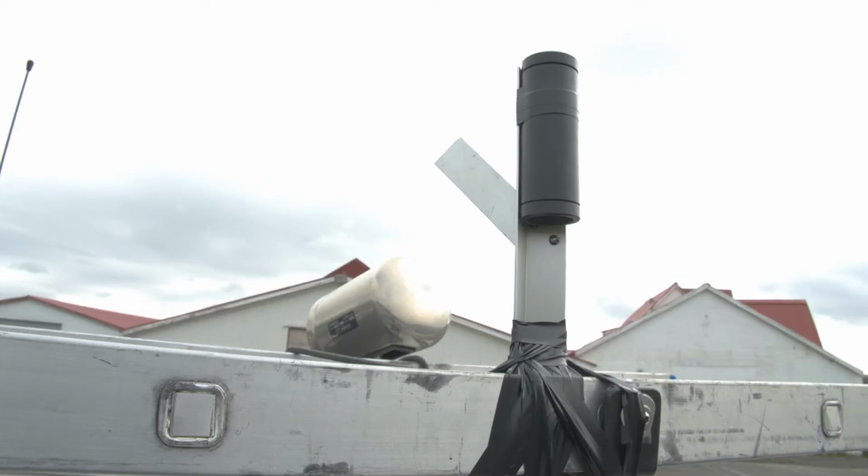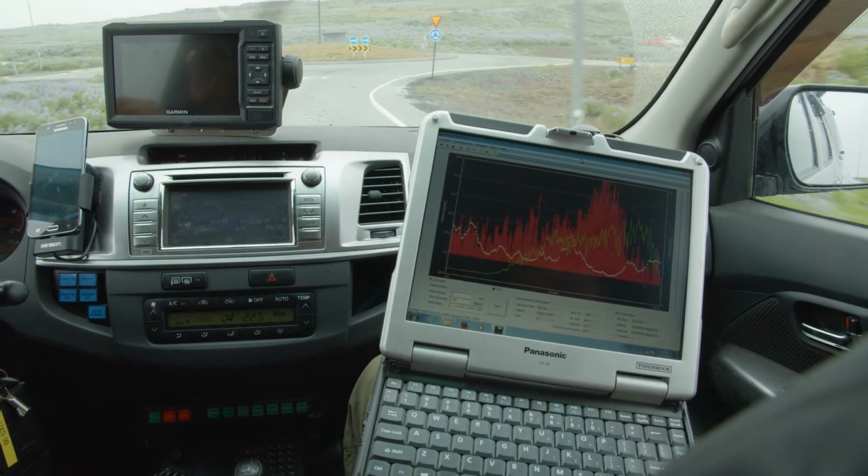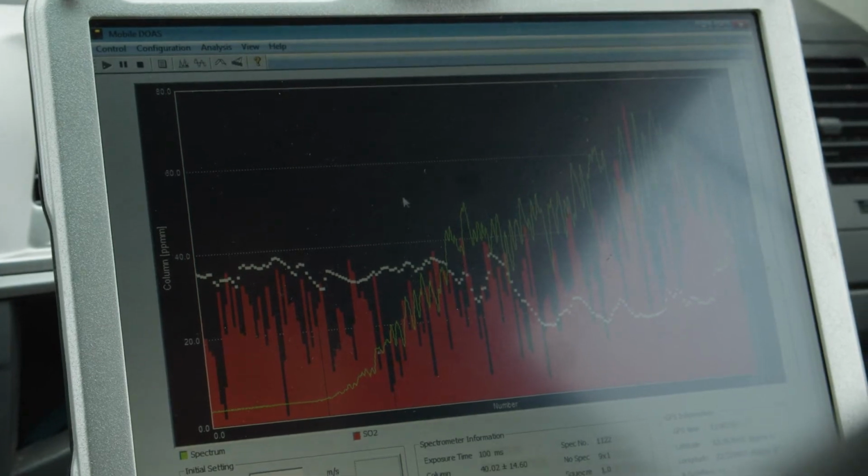One of the reasons that we're so interested in the ratios of different gases to SO2 is because with the DOAS, as we did a DOAS traverse both today and yesterday, the DOAS is able to give us the emission rate of the SO2. So when we're able to get the ratio of other gases to the SO2, such as the CO2 or the water, then we're able to relate this to the flux that we measure with the DOAS and get the emission rate of these other gases that we're interested in.